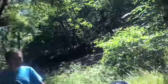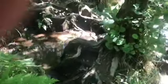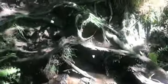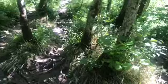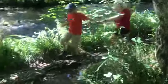Hi, are you okay? Apparently this bit is rather muddy and slippery. Steady as she goes. Whoa, they weren't joking. I would suggest that that way is actually better than the way I've come. If you can go up to here, Elliot, and then across to there. Negotiating the muddy section like champions.